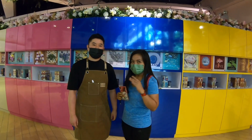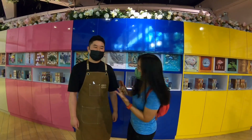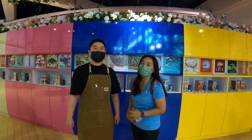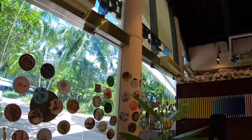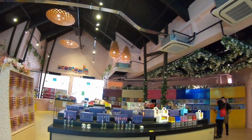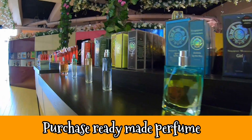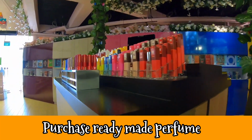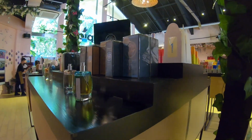Here in Scentopia, and I'm here with Shane, and he's going to explain a little bit about Scentopia. Let's start with Shane. Okay, hi everyone, welcome to Scentopia. So basically this is a new attraction in Sentosa. What we do over here is that you can make your own personalized perfume, and we also have some ready-made perfumes that you can bring home as well, that symbolize Singapore and Sentosa. We only opened in March, so this attraction is relatively new.